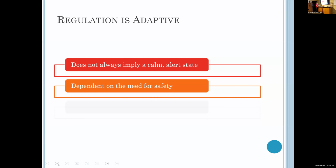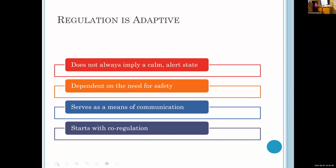So just to mention about regulation, that it's adaptive. It doesn't always imply a calm, alert state. It matches the task. So when you're regulated going to bed, you're more in your dorsal vagal state. When you're regulated because you're so excited about a birthday party, your sympathetic nervous system is going to kick in more. So your regulation is going to match the task. And when it's not matching the task, that's when you have to say, there's consistently a mismatch here.